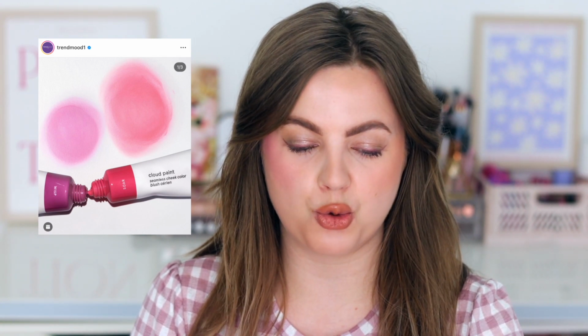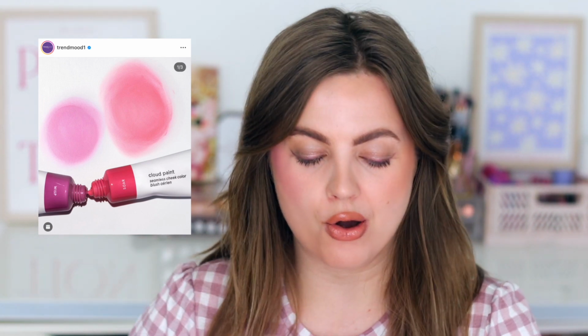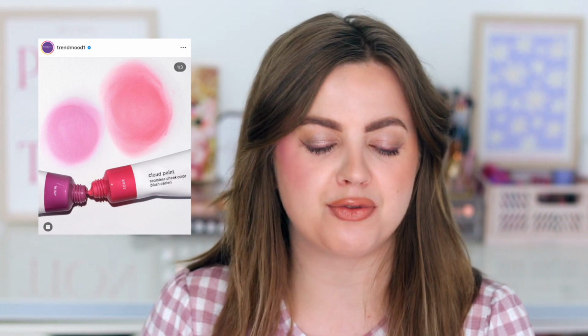And then I wasn't sure whether to also pick up the new shade Soar, but I actually did. And Soar is more of a bright coral watermelon pink blush, and it looks really pretty, and I thought I would try it out because I think it would be quite different in my collection.